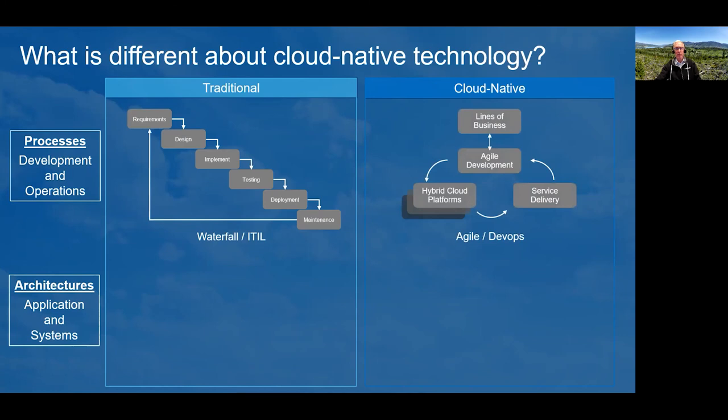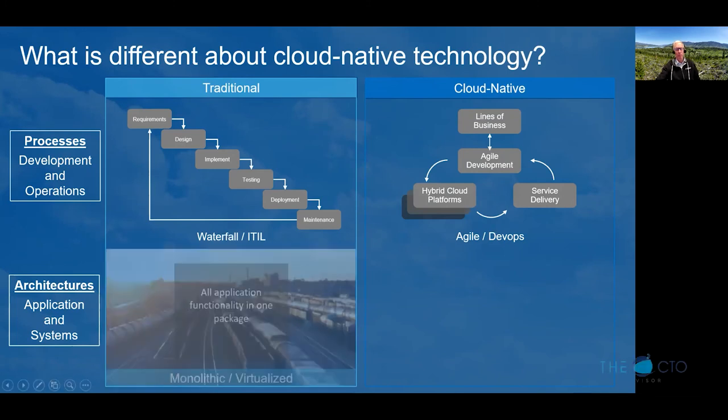Processes for cloud-native applications are Agile and DevOps. Agile features rapid iteration with quick releases. Agile involves users for feedback throughout the development process. The goal is to quickly develop a minimum viable product, get feedback, and add more features. The motto is fail fast, meaning it's better to find out right away if the application is meeting customer needs. DevOps means that IT ops teams are involved throughout the development process, delivering and managing the infrastructure to speed innovation.